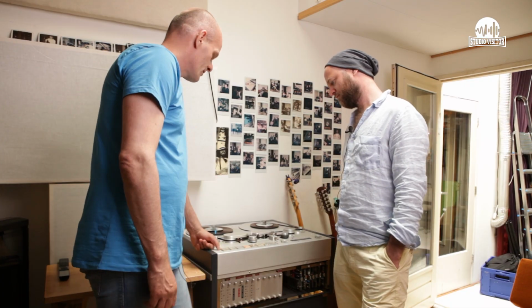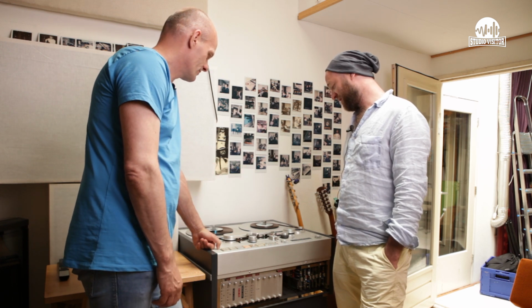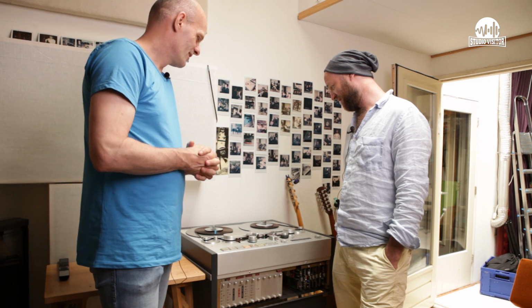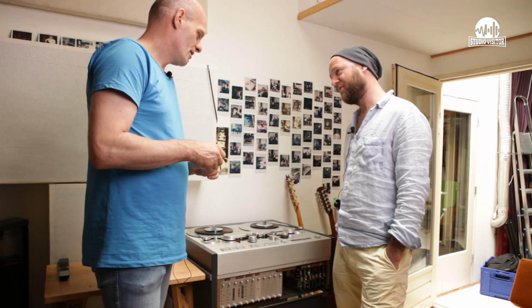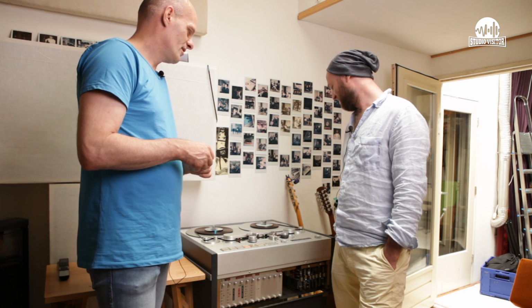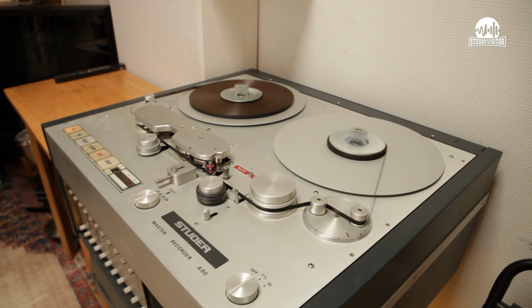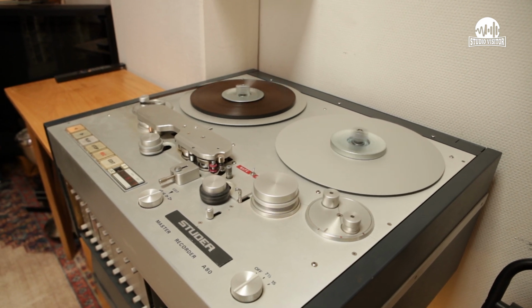Final part up to studio, the classic A80. Yes, what can you say? It's a classic for a reason. I mean, every proper recording studio, especially in the analog time, or shall I say, the golden age of analog recording, had this one.